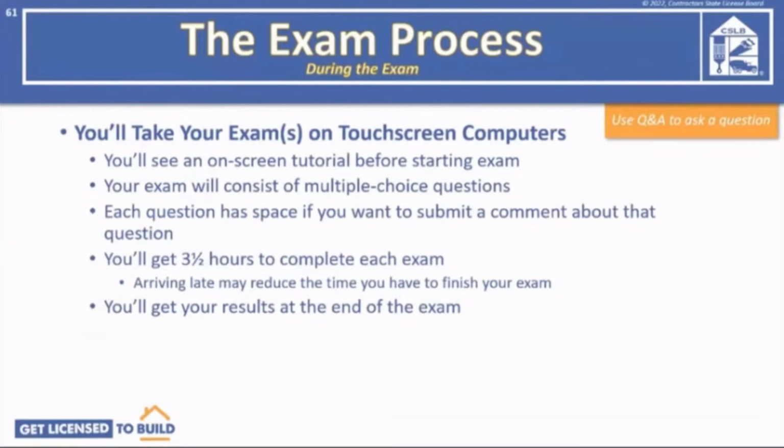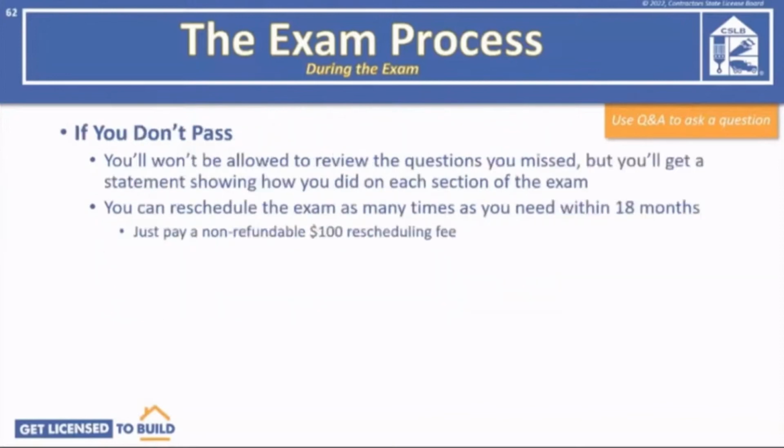You'll get 3.5 hours to complete each exam. Don't arrive late, or that may reduce the amount of time that you get to complete your exam. You'll get your results at the end of the exam. If you do not pass the exam, you will not be allowed to review the questions you missed, but you will get a statement showing how you did on each section of the exam. You can reschedule the exam as many times as you need to within the 18-month period, as long as you pay the non-refundable $100 rescheduling fee each time.